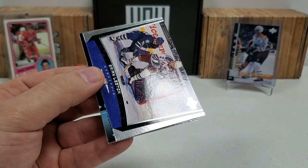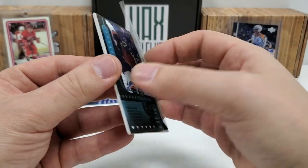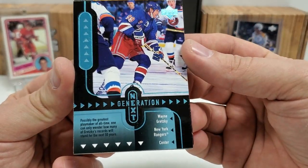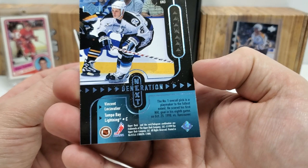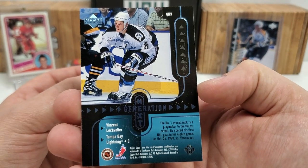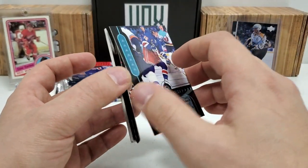It's pretty good. Brian Leetch, NHL Faceoff. Generation Next. Ooh, it is a good one. Wayne Gretzky. Ooh, that is a nice one. I'm a little jealous here, Austin. That is a pretty good one there. And Vinny LeCavalier, heck yeah, that's another guy you were hunting. I remember you won Vinny LeCavalier cards as well.